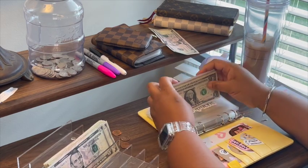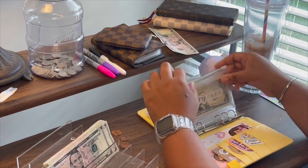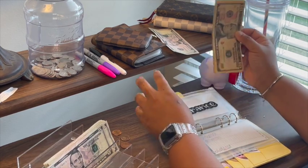That is correct. All right. And next up in our yellow binder, we have insurance. And insurance is getting $20 this week.